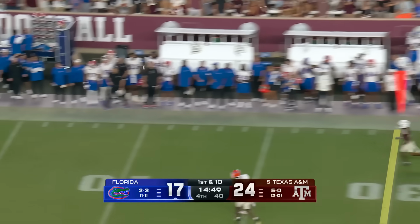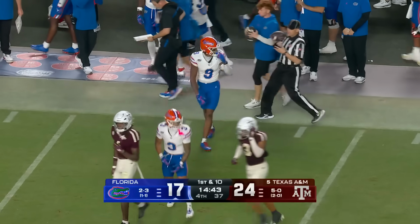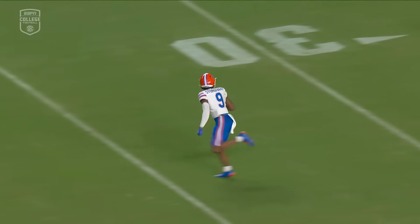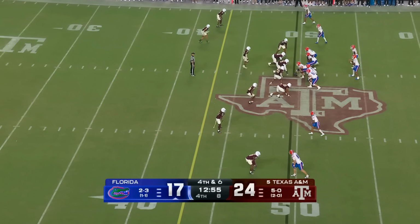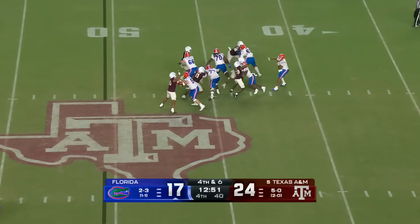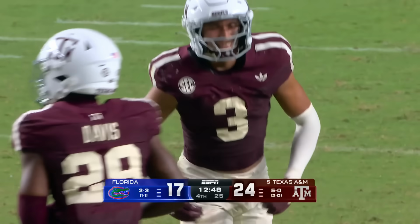Got a man open downfield. Caught by Michael Sturdivant. And a first down. 27-yard gain. Well, it's a nice route by J. Michael Sturdivant, but the corner. They're going to go for it. Lagway, high, tipped, incomplete. And the Aggies will take over on downs.